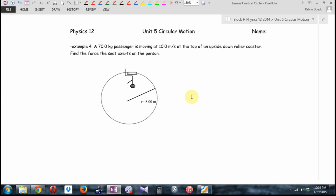Looking at example 4, is this a Ferris wheel? Nope. Why? Because at the top, which way is your head pointing? In fact, there is a ride that does this. You know what it's called at Playland? Nope. Well, that does a different kind of loop. The Enterprise.